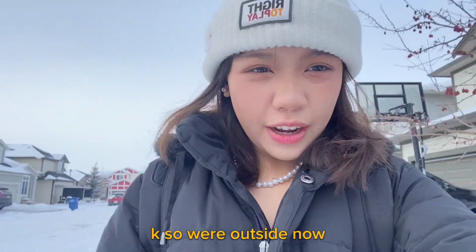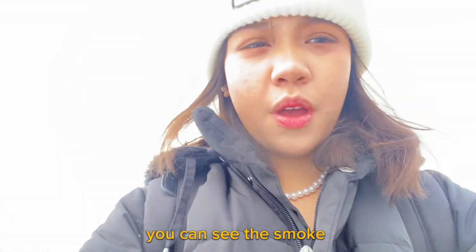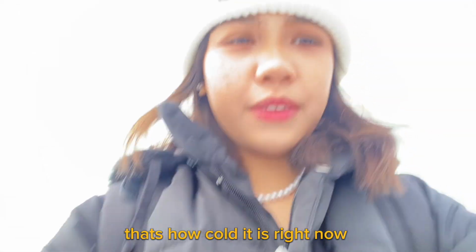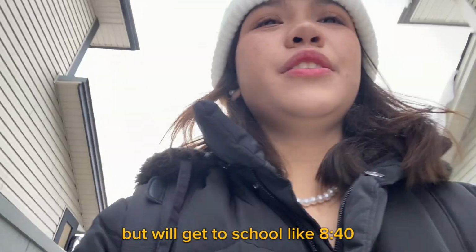So, we're outside now. Woo! The lighting. Goodness. But yeah. You can see the smoke. That's how cold it is right now. It's like 8:30 right now. We'll get to school like 8:40.